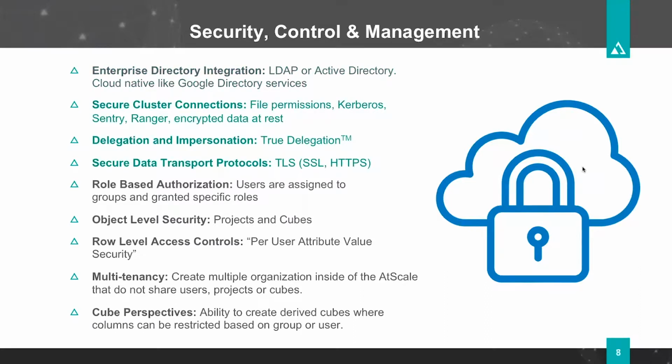The second thing you should think about is, how do we respect security requirements on the native data platform? So file and table permissions, and certain things that are Hadoop-centric like Kerberos, Sentry, Ranger. AtScale supports all of this. Once you have underlying data rules in place, the only way to respect those rules properly would be to properly impersonate these query users. It's something we call true delegation.